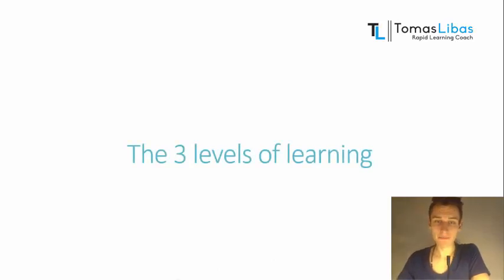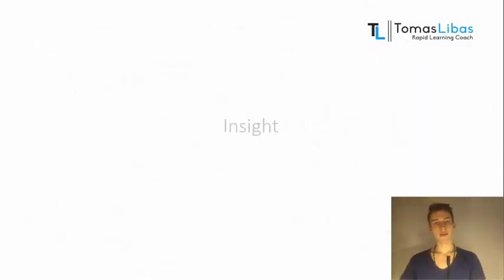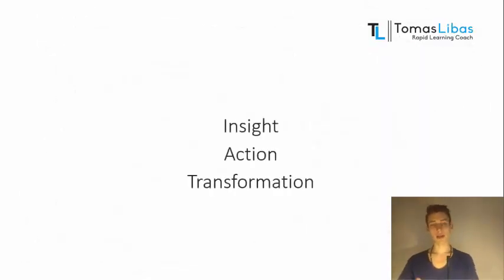So the 3 levels of learning is also something I learned from Eben Pagan, where he says that there's insight, action, and transformation in anything we learn. Now, if you're learning your IT book just for a test, maybe it's not like this. But if you're learning IT, how to do IT, how to program, it is like this. And what it is, the level 1 would be insight.